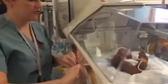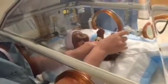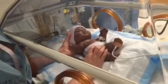The other thing we do with the babies is they have little monitors on their feet. And if this were a real baby, it would be measuring how much oxygen the baby has in its bloodstream. Because one of the big problems that babies have when they're born prematurely is their lungs are very immature.